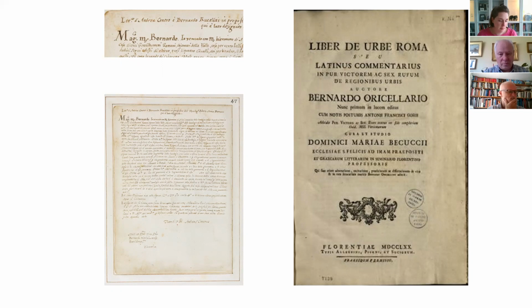So if Bernardo is potentially or probably the patron, can you tell me why the Codex is in a 17th century binding?